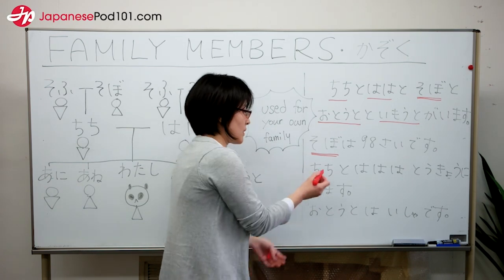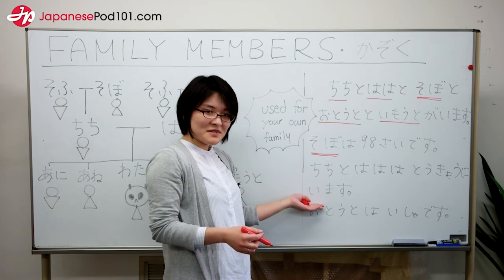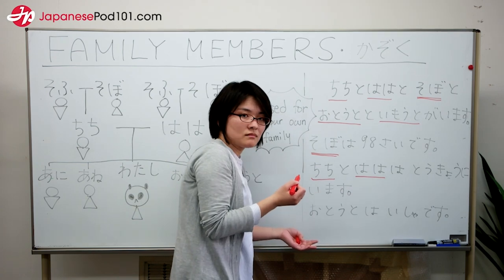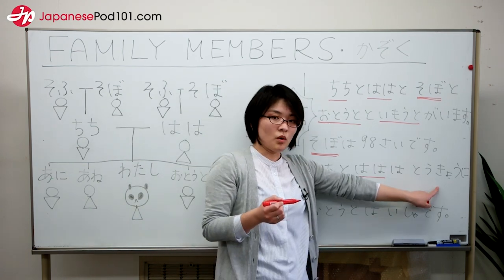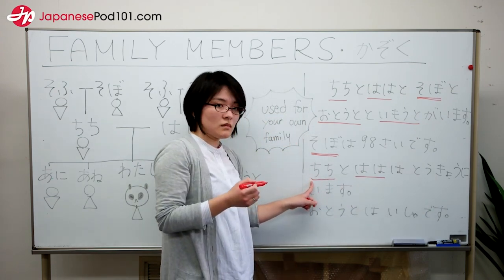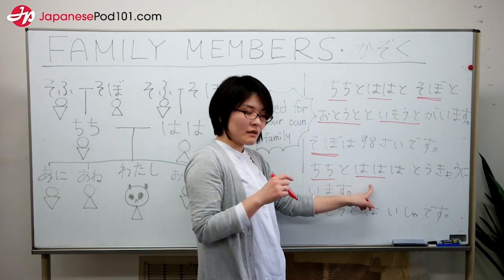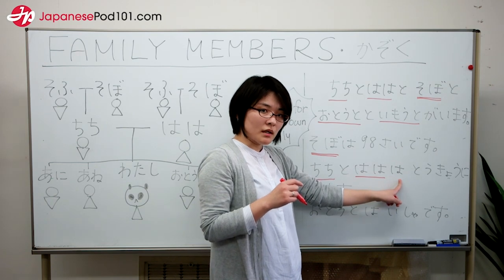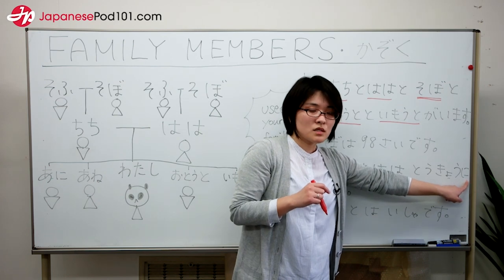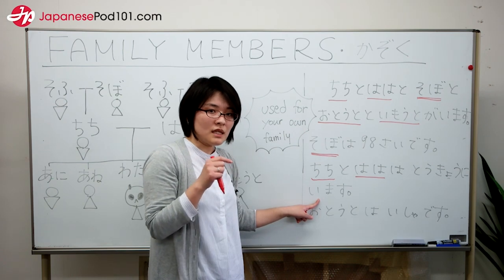The next sentence. 父と母は東京にいます. Can you find the family terms in this sentence? 父 and 母. Did you notice 東京 meaning Tokyo? So this sentence is 父, father, と, connecting particle and, 母, mother, and then は, topic marking particle, 東京, the name of the city, Tokyo, に, location particle, and います, is, or to exist.